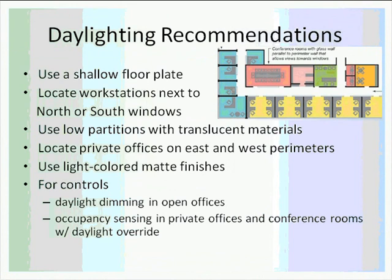Locate your private offices on the east and west perimeters, because we're going to use manual-on occupancy sensors in those, so that you have to turn the lights on. If there's daylight coming in, there's a pretty good chance that you won't turn those on as you walk into the spaces. We also already talked about light-colored matte finishes and the dimming controls that we want in those spaces.